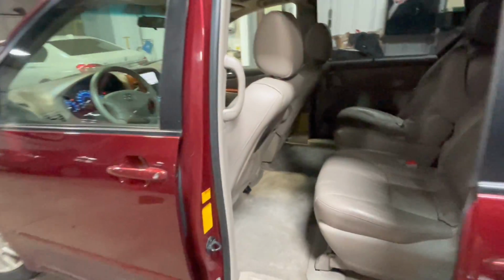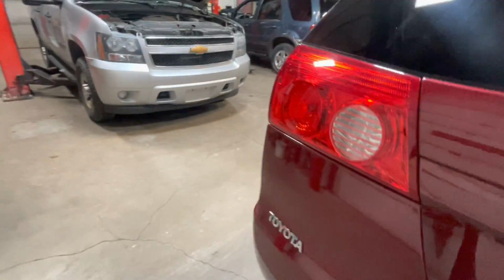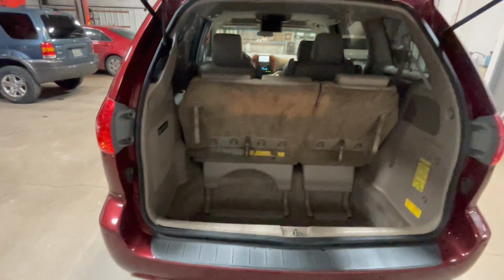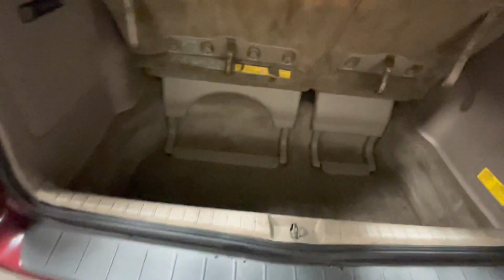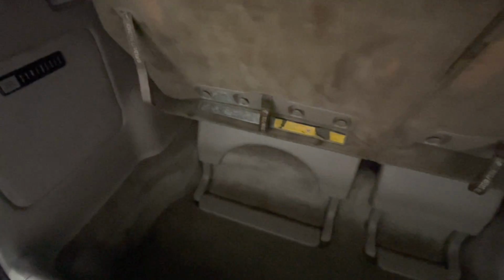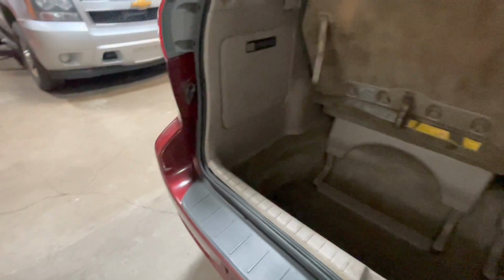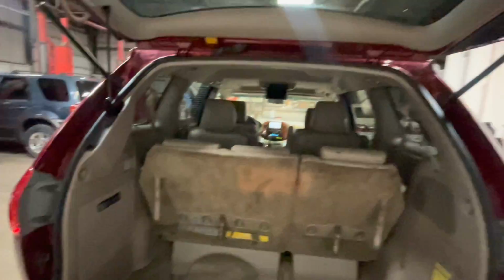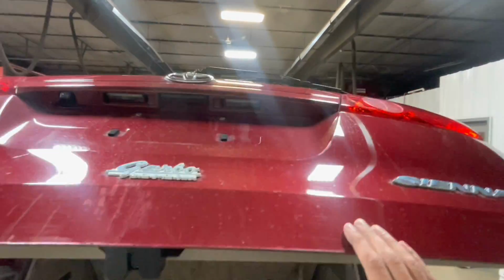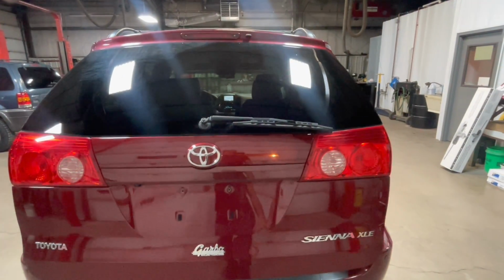Go ahead and close this door. And then from here, we will look into the trunk. All right, so as you can see, we are in the trunk area. So nice and deep once you have these seats up, and then if you want to put these seats down, these basically fold flat into the ground right there. Right over here, we've got a nice JBL subwoofer, very nice sounding system. And then, so the trunk is also power. So you just do that and it closes by itself.